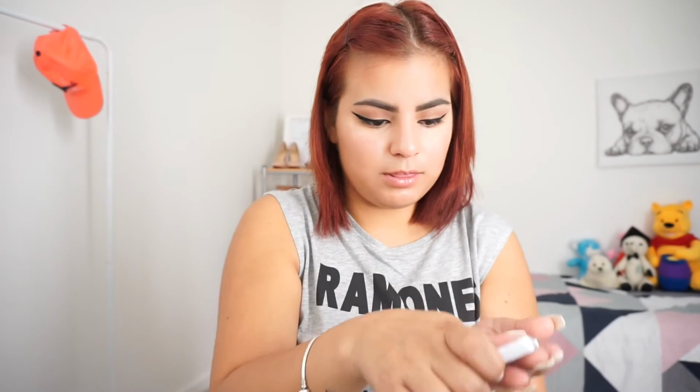One trick when you're trying to get eyelashes out, don't ever just grab it and pull it, because that's how you damage the eyelash. What you do is you put your thumb like that and you just slide it down. Just push it down. That is the best way you will take it off without damaging your eyelashes.